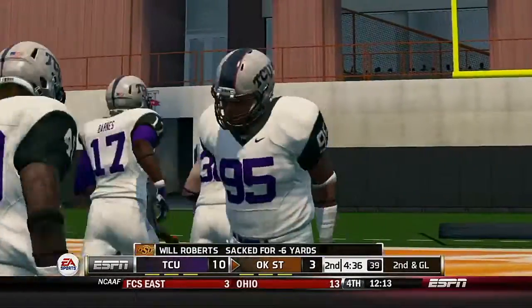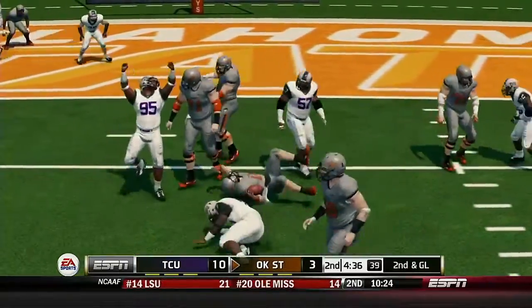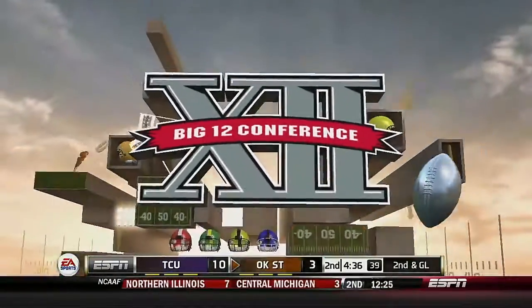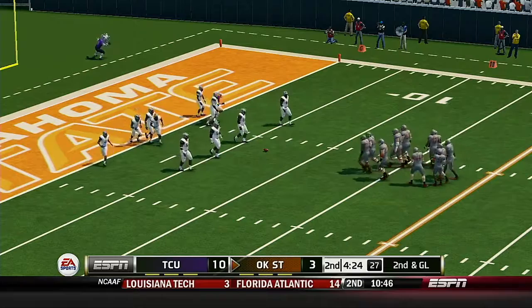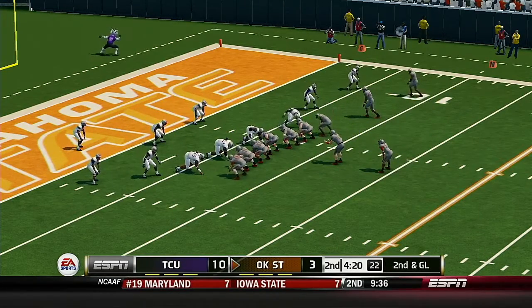Brad, not only did they give up a sack here, but their quarterback just got hit and hit hard. If I'm an offensive coordinator, especially an offensive line coach, I'm getting a hold of my offensive line, making sure these guys are on the same page, and they've got to take more pride in taking care of their quarterback than that play right there. We've got second and goal. Ball on the 7.